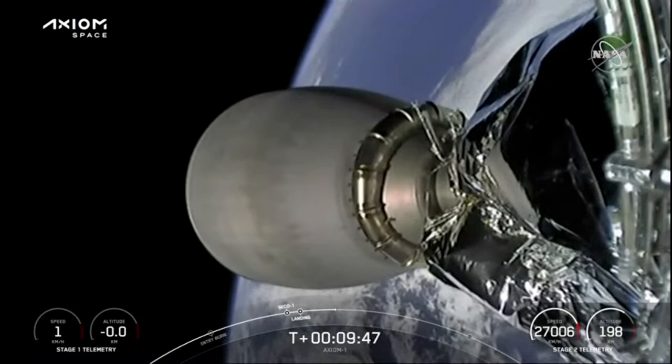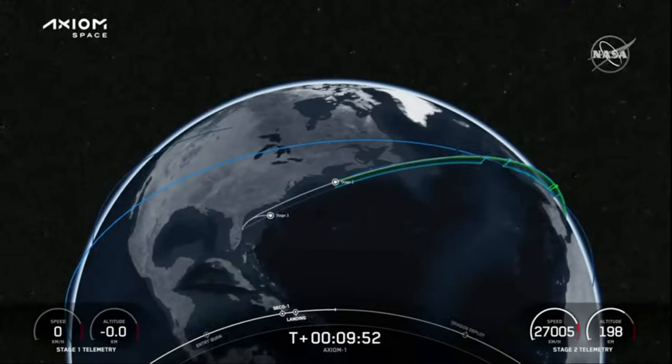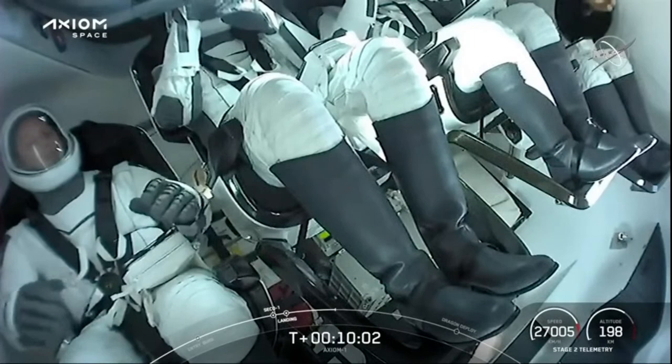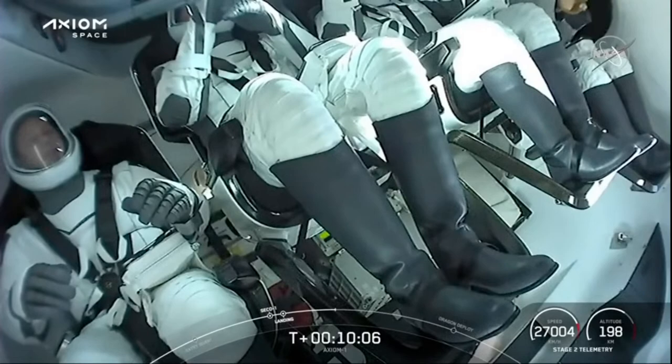Also, almost simultaneously, great news for the second stage. We heard that there was nominal orbit insertion for Crew Dragon Endeavor. There you can see a live view inside our Dragon. Looks like the crew is beginning to adjust to zero G. And if you look at the right-hand side corner, it looks like we can see the zero G indicator.